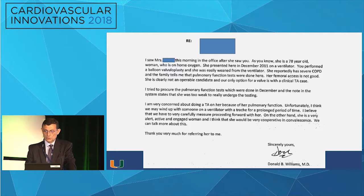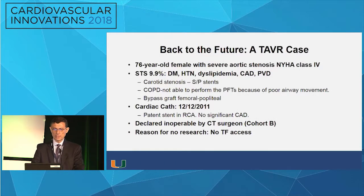So the surgeon said no to transapical, no to transaortic, and there was no possibility of doing transfemoral, because the devices at that time needed at least 7 millimeters of diameter. So the STS score was high. The patient was not a surgical candidate. When she presented initially, I did a BAV, took her off the vent, and we sent her back to Jacksonville.